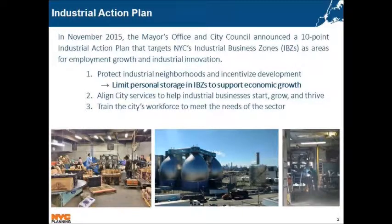The first was to protect industrial neighborhoods and incentivize industrial development. The proposed restrictions on self-storage are part of this first objective. The second objective was to align city services and to help industrial businesses start, grow, and thrive. And the third is to train the city's workforce to meet the needs of the industrial sector.